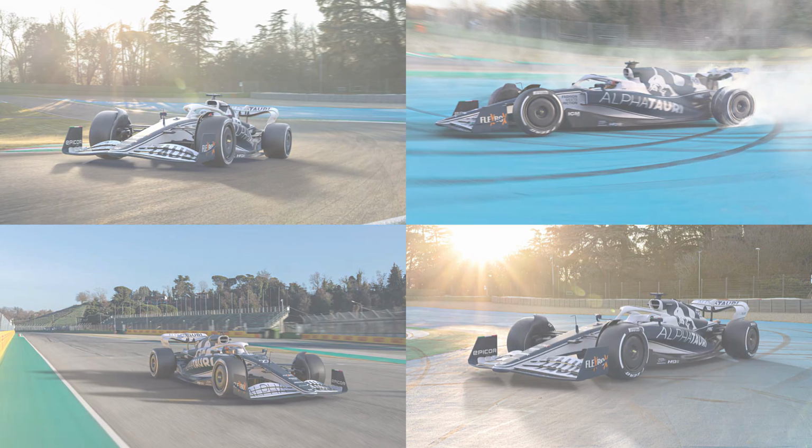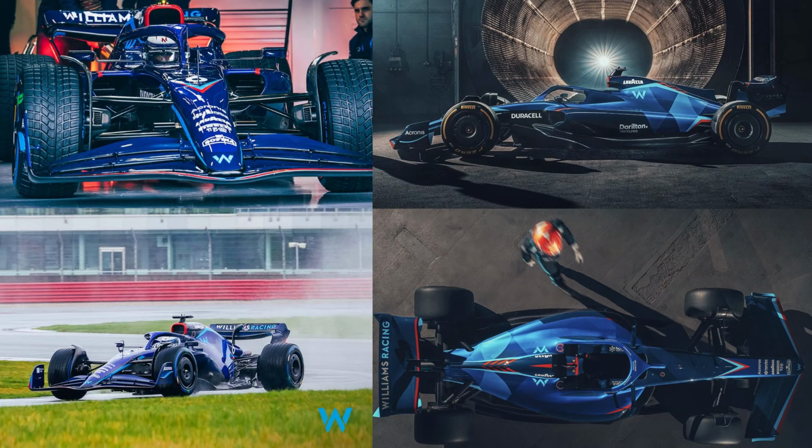We also had Williams today. Oh dear. It doesn't look great, I'm not going to lie. It's worse than last year. Last year's livery grew on me. I must admit, last year's livery I put in the bottom category, but it actually grew on me, especially when I saw it in the game. This is dreadful.